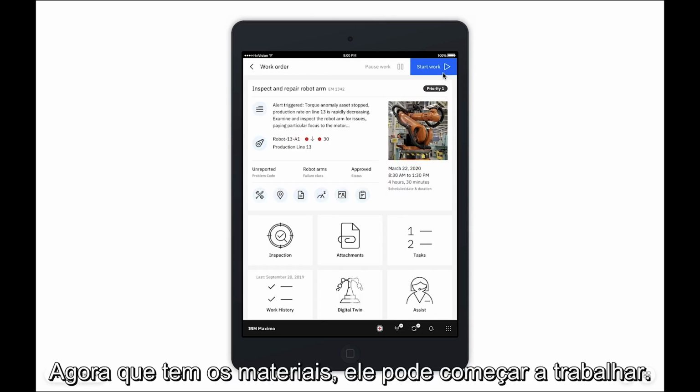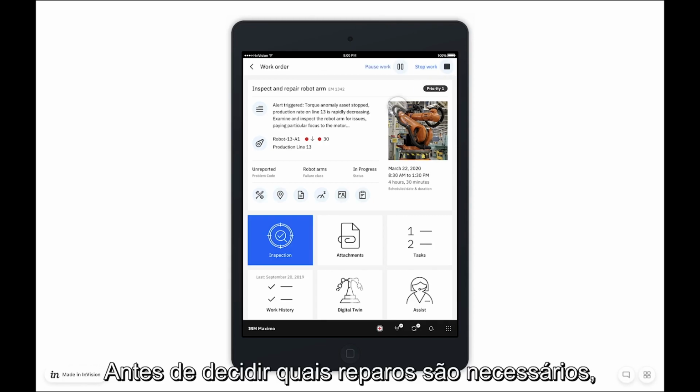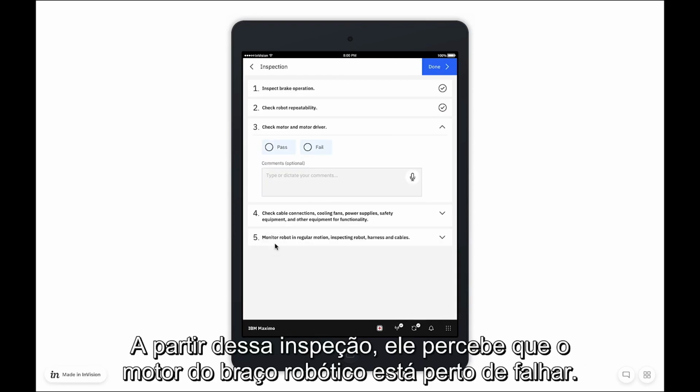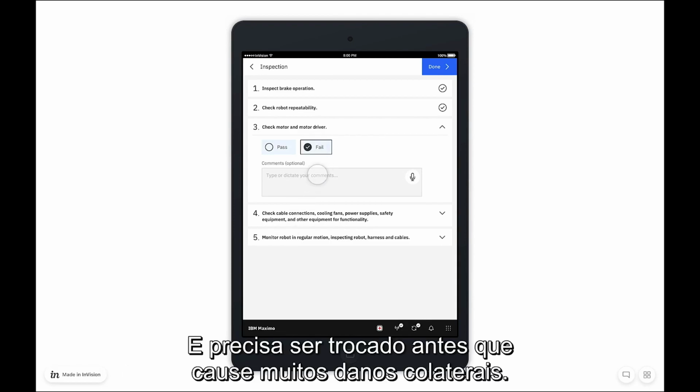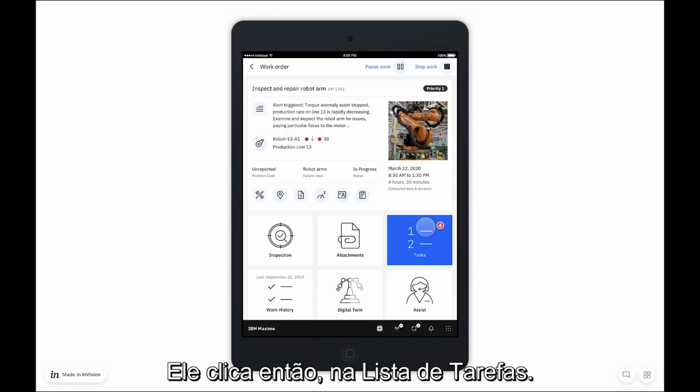Now that he has the materials, he can start work. Before deciding what repairs are necessary, Sam performs the inspection on the work order. From the inspection, he determines that the robot arm motor is close to failure and needs to be replaced before it causes collateral damage. Maximo generates necessary tasks for Sam to complete. He clicks on the task list next.